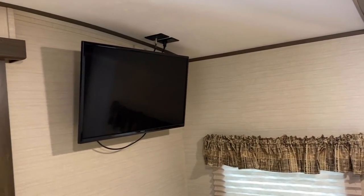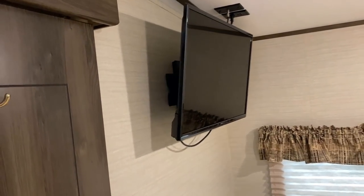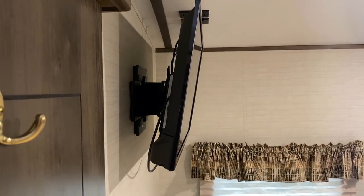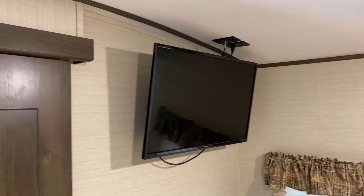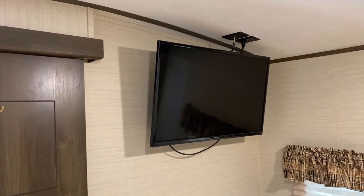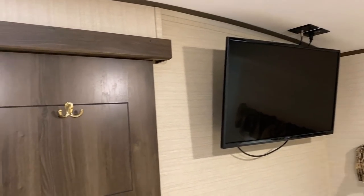Now look at the other direction here. You see where the previous owners added a pretty good, I don't know, 32-inch screen, which I think is pretty generous in here. It's got a nice angle mount to it, as you see. It can do a little pivoting if need be. So if you want to make it face a little bit more toward bed center versus just the driver's side of the bed, you can do that.